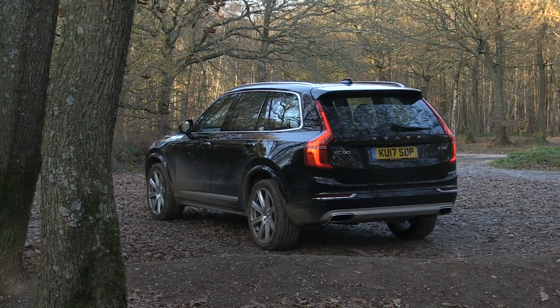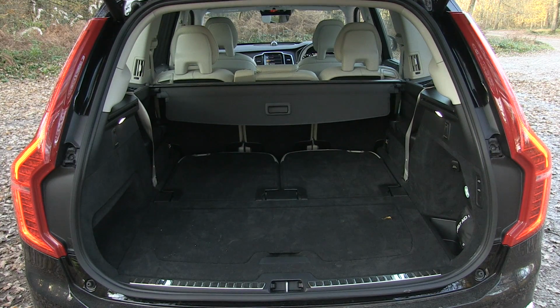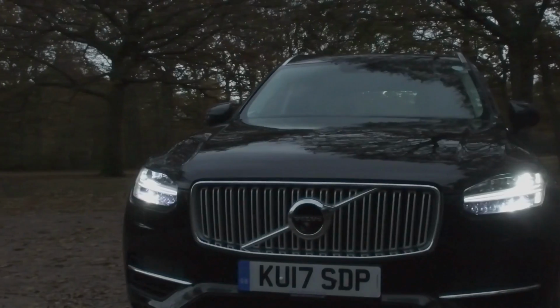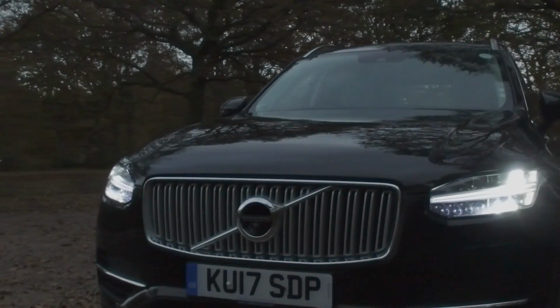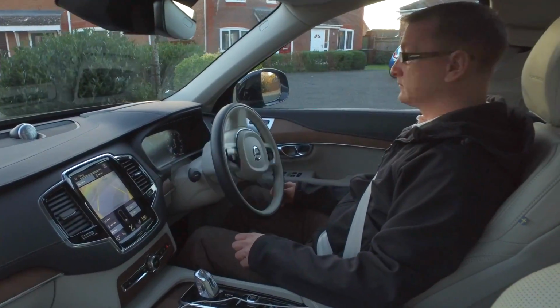So when you don't have clients in the third row of seats, you'll have over 1800 litres of boot space and a convenient cubby hole to store your charging cables. Not only is the XC90 the safest car ever tested, but it's packed with technology that actually works and has an excellent list of equipment as standard.